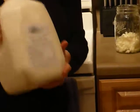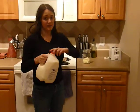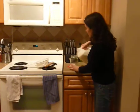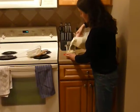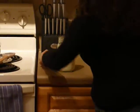So you want to shake it up, because when it's non-homogenized milk, the cream separates from the rest of the milk. You want to pour it right on top of the milk kefir grain and leave just a little bit of space at the top for it to expand at the end.